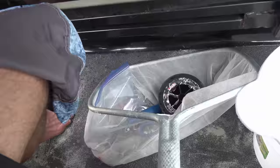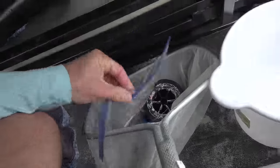But me and John, we got our net right here. We got some bait in there. We got a bucket. We'll see what happens.